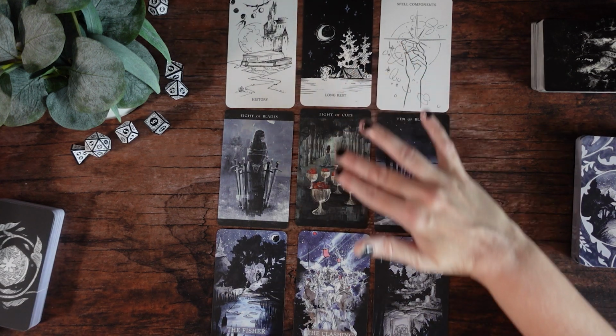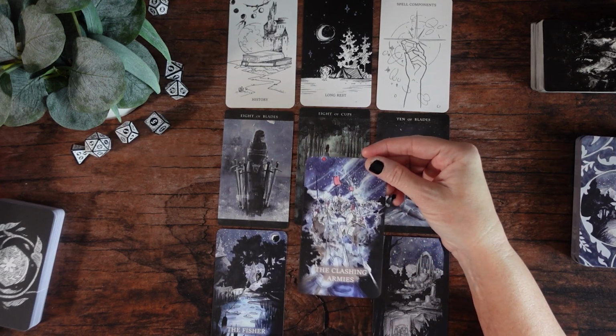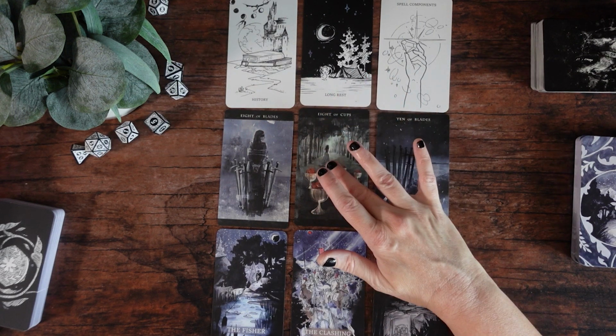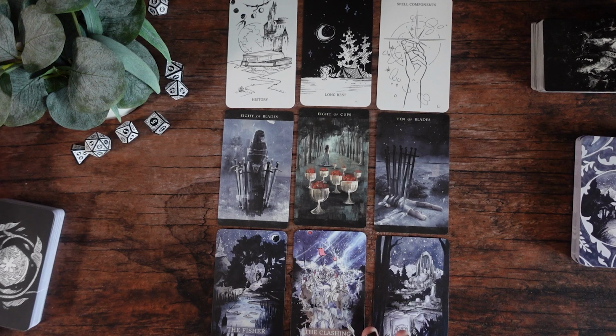We've got the Long Rest with the 8 of Cups, and here we have the Clashing Armies. This really reminds me that this is what's going on in my head, because even though I'm taking the long rest and I'm like, okay, I'm gonna leave the things behind, I'm gonna walk away, it's not good for me right now, I have this clashing armies going on in my head telling me, no, you can't leave that thing, right?